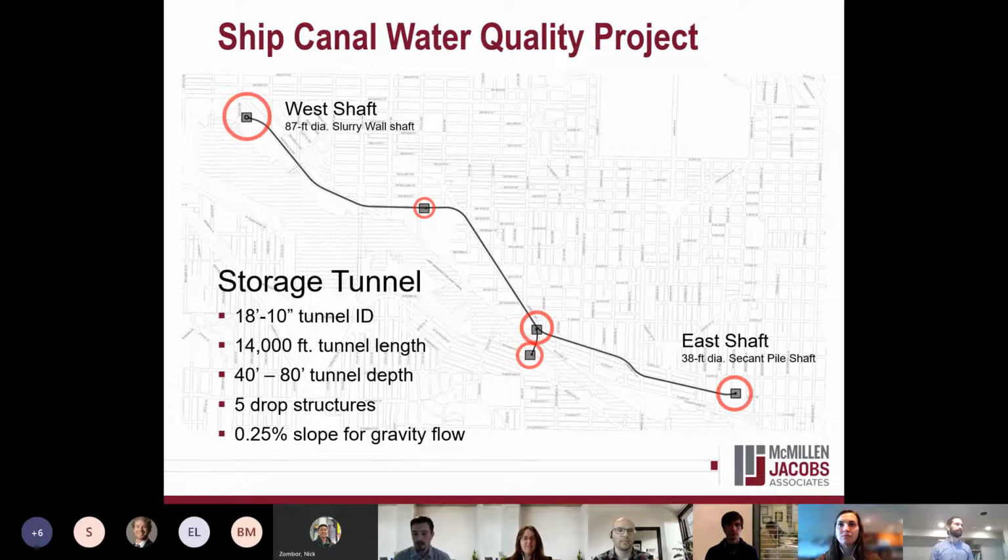So this is a closer view of our tunnel. It's 2.7 miles long. The tunnel itself is about 19 feet in diameter, which is roughly the same size as Sound Transit's light rail tunnels. The tunnel boring machine will launch from a deep slurry wall shaft in Ballard near the Market Arms, and it'll end up in a secant pile shaft in Wallingford near the Brooks Running headquarters. There's 5 shafts in total that will receive flows from the surrounding neighborhoods and drop them into the tunnel. Next slide.